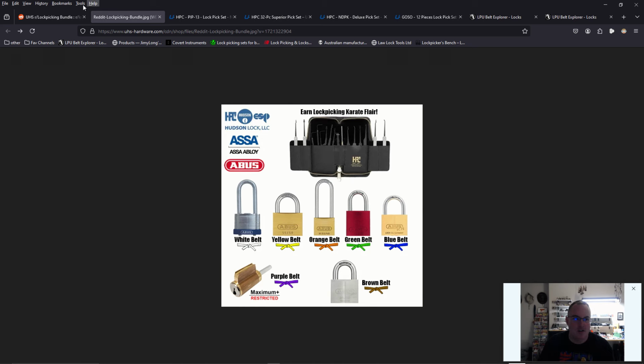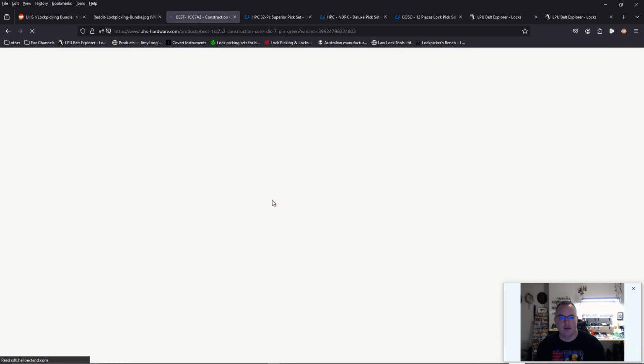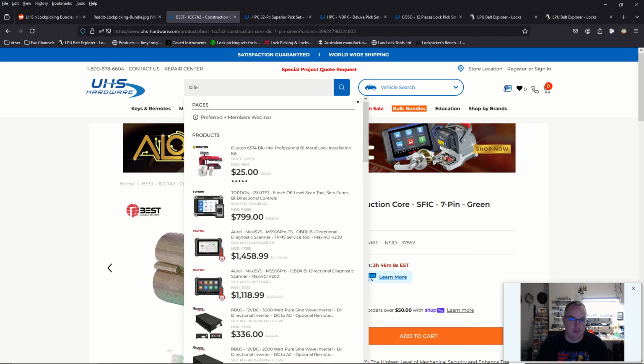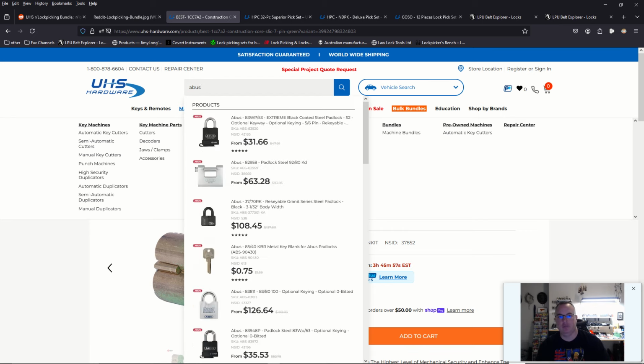Guys, you sell interchangeable cores. You sell best interchangeable cores. Okay, right here, $39. So you could add something like this in there. And I know you guys get those. You can get that for $40. Let's take a look at the bi-level. See how much the Medico bi-level costs just for the cylinder. So that's cheaper than a bi-level. The bi-level is $67. Okay, but instead they did the Abus.